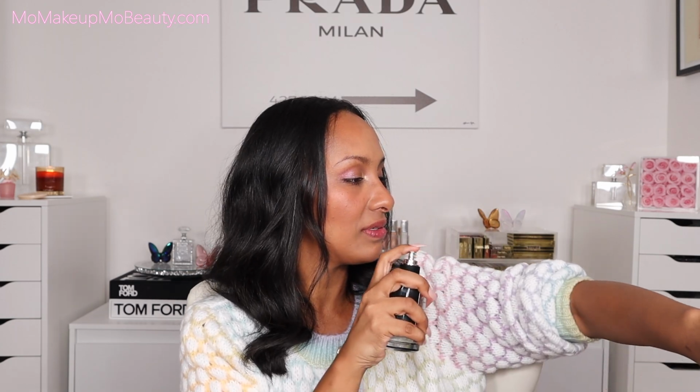Fusing citrus and fresh air. Fantasy in a fragrance. I like the little crinkly effect here with the silver. Discard before use. Done. Let's spray, give it some time. That's a nice mister, yeah?